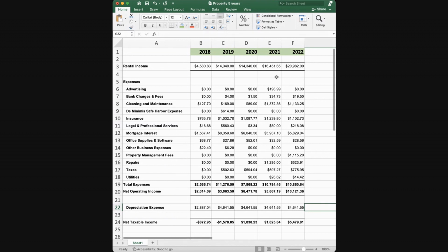So then we got new tenants in very quickly. As you can see, the utility expense was pretty low. Once we got everything cleaned up and ready to go, we were able to turn it over very quickly. And so going into the 2022 numbers, our rental income bumped up to almost 21,000 for the year. Some of that had to do with, so our tenants that came in 2021 ended up having to break the lease.